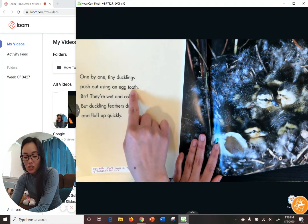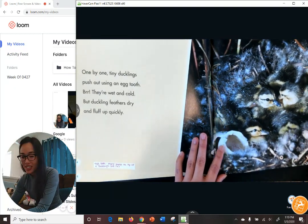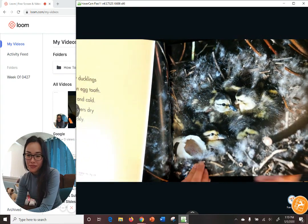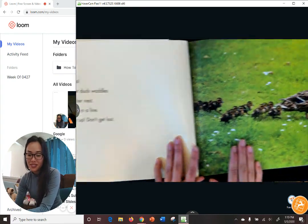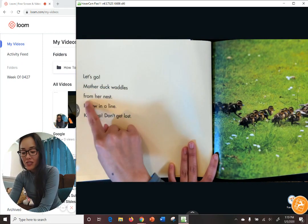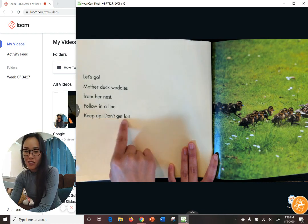Okay. An egg tooth is a sharp bump on the tip of a duckling's bill. It goes away when they grow a little older. Let's go! Mother duck waddles from her nest. Follow in a line. Keep up, don't get lost.